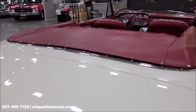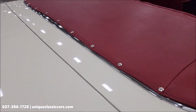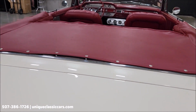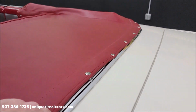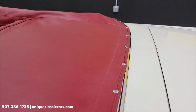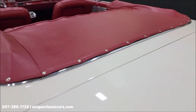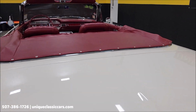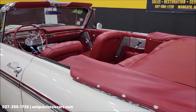Somebody must have unsnapped these a bit ago, but these do snap, and it fits fine. I'm guessing somebody was looking at the cover before I started doing the video, so those will snap on there just fine. Finish snapping the rest of those. There you go. Get an idea how nicely that parade boot or convertible top cover fits.